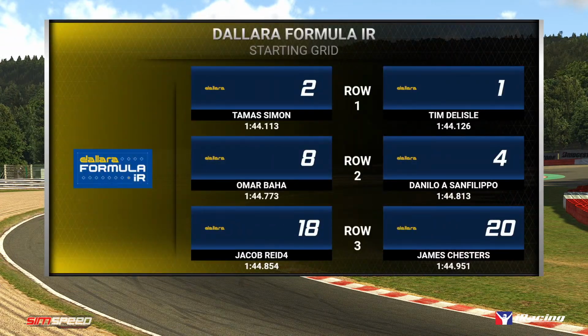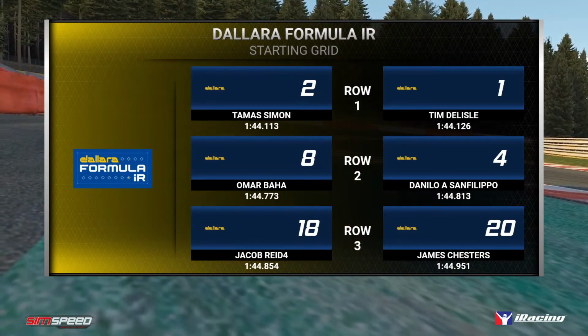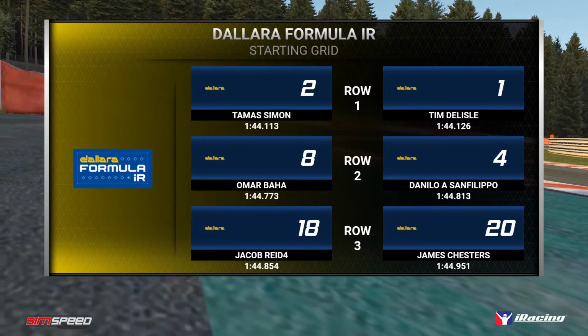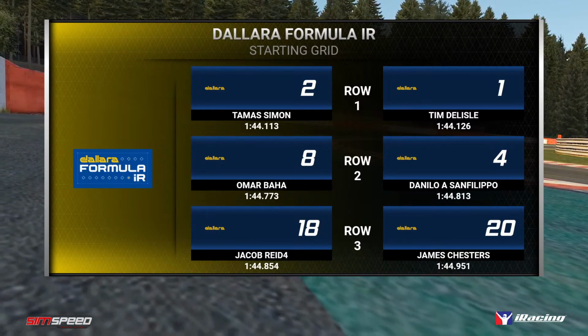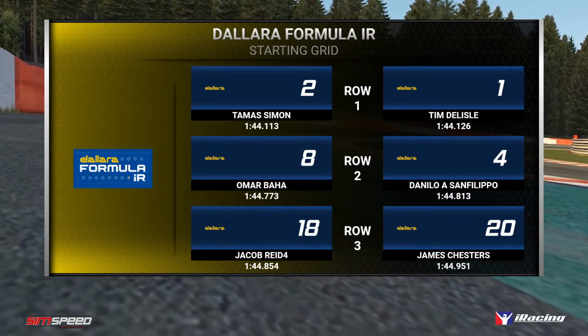So the grid is going to stack up then as follows. It is Tamas Simon who will be on pole position right now with a 44.112. And how confusing, the 2 and the 1 are opposite positions. Second position, Tim Delisle in the positive sim racing outfit. Omar Bahar and Danilo Sanfilippo get the second row. It's those two at the top, 6/10 clear of anybody else.